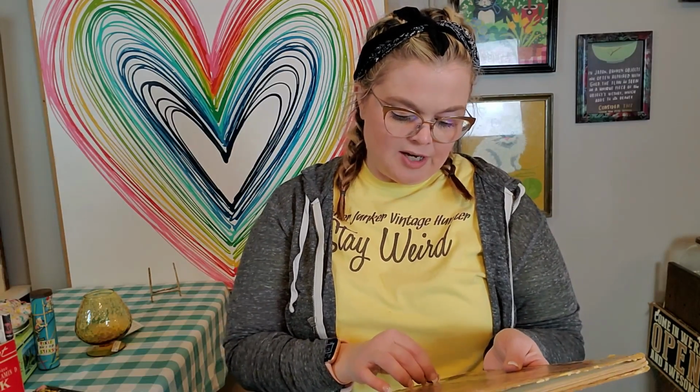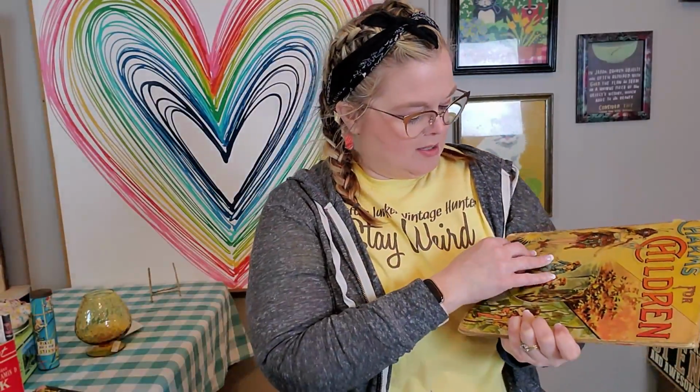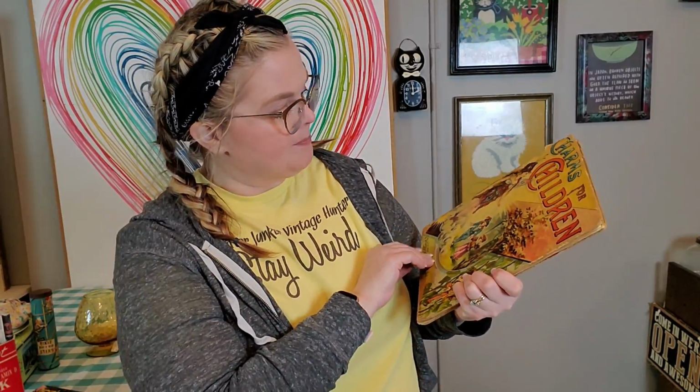And then I got this book. Now I love this book. It has some condition issues, but it's Charms for Children. The copyright date is 1888, and the person put the price sticker on the beautiful cover of the book. Let's see. Okay, well, that person is spared from me having a temper tantrum because it did come off nicely.